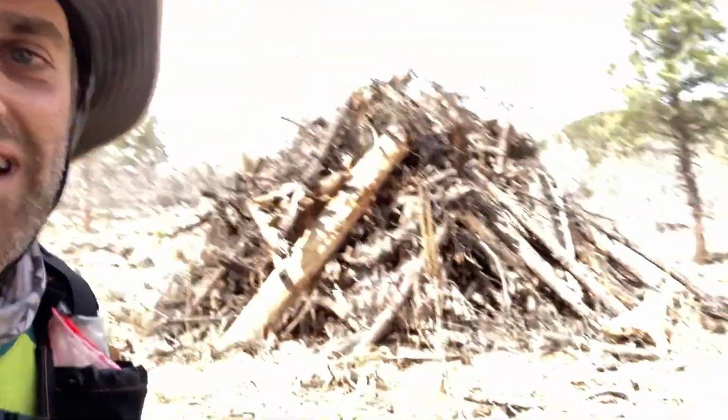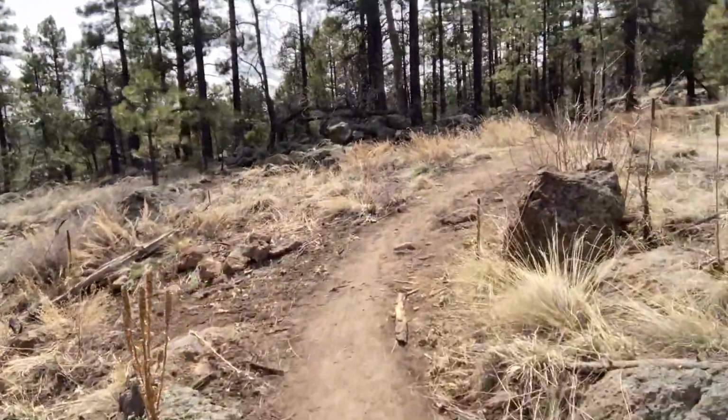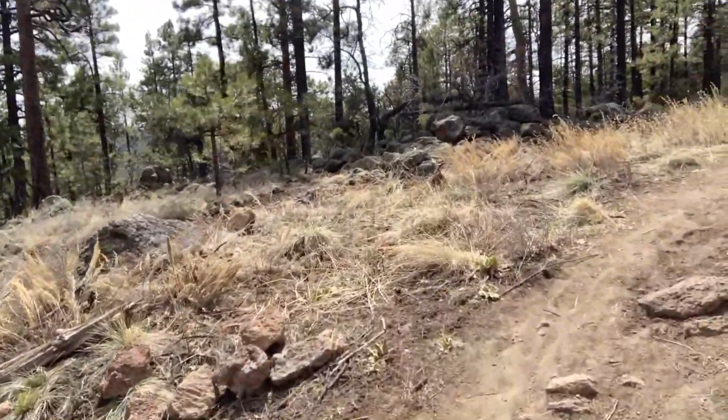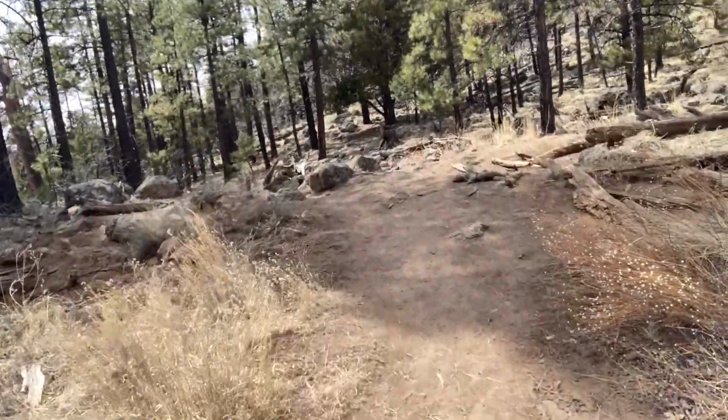Look at this pile of wood. So there's a nice cool breeze up here. This is kind of like the highest part of the loop. It's like 7,500, 7,800, something like that, and just really nice. But I'm definitely slowing down.